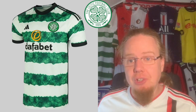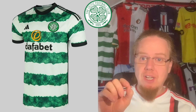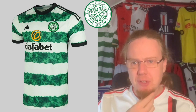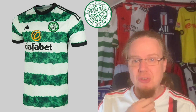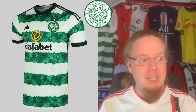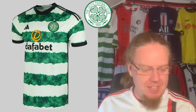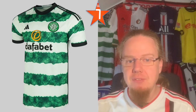I'm not sold on the black accents, to be honest. I can get on board with what they're trying to do with the hoops. I'm not sold on the black accents at all. And so I think the jersey looks a little bit messier than it actually needs to, in a way. I think I like the idea, but the execution is a little bit lacking. So I'm going to give this 7 here.